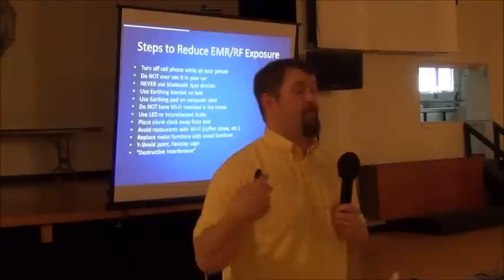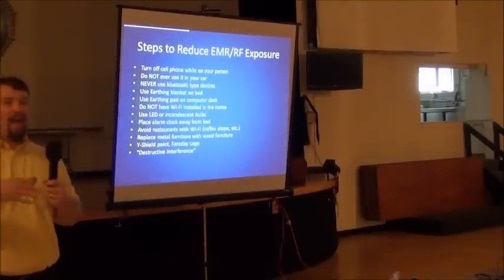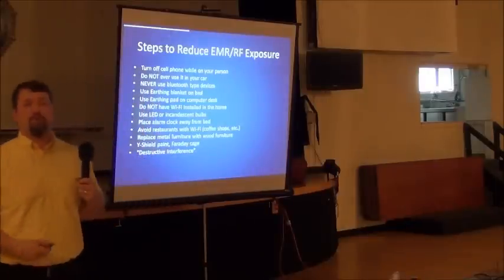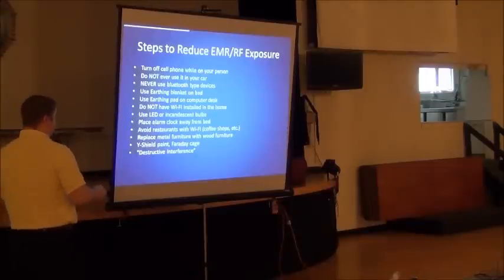For example, if you're somebody who lives in an apartment complex or a townhouse or a condominium complex, you're probably around other people who have Wi-Fi even if you don't. So you need to take the steps necessary not to amplify the signals coming into your house from other external sources. And this is also where these last two come into play here.